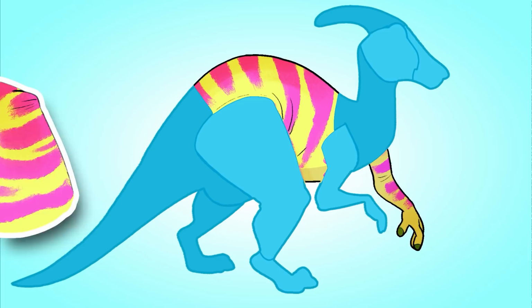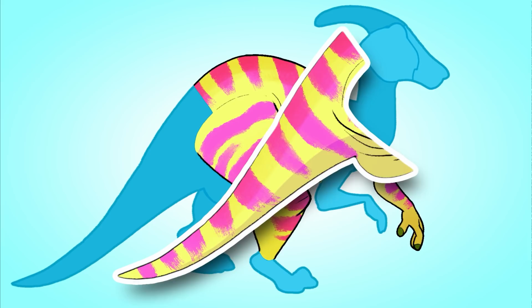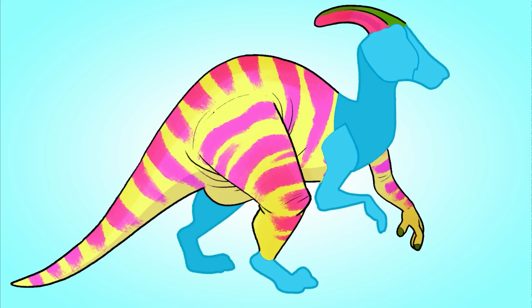This must be a leg. Oh, see? This is a long piece. Oh, I know. It's his tail. I've never seen this before. Let's see where it fits. Oh, look! It goes on its head!